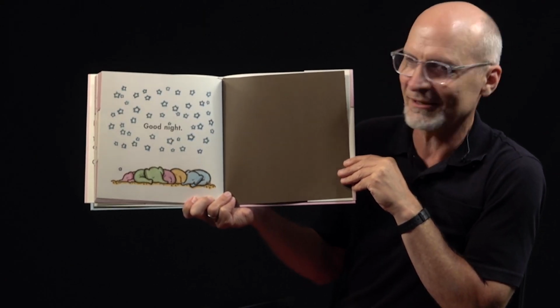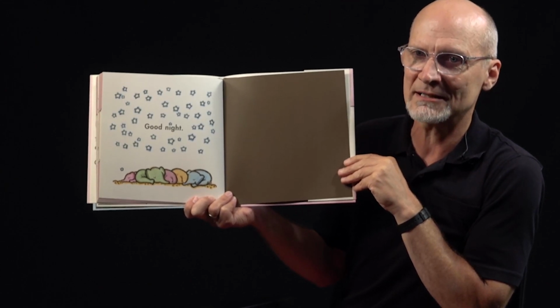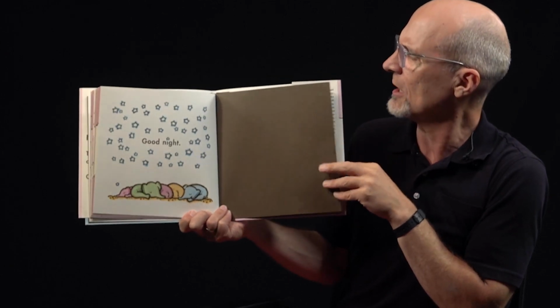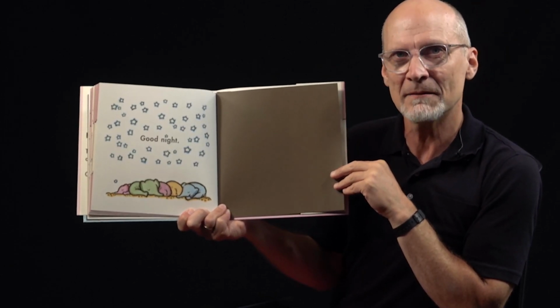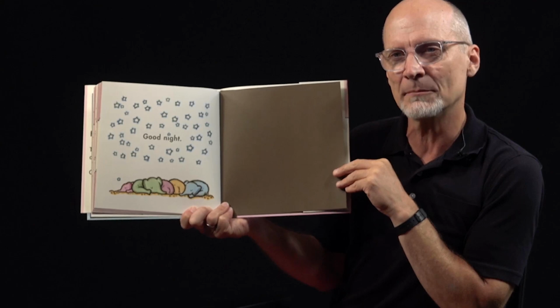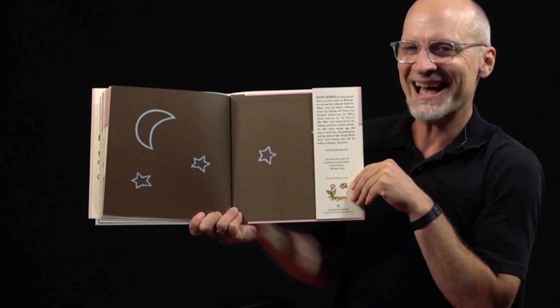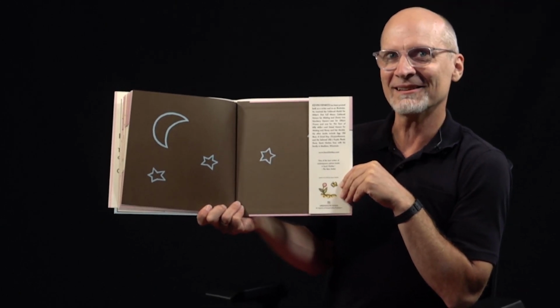No, the words are not in the book, but that's okay. There are stars on the page, and this is a good night book too, isn't it? I love this book because it's exciting, there's lots of activity, and then it's a calm down book too. Yup, there's the moon in the sky, and that is the end of this book.